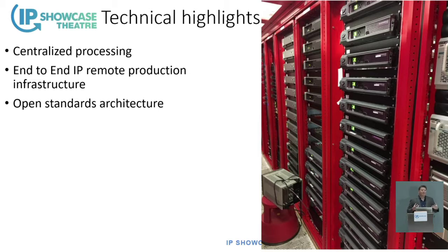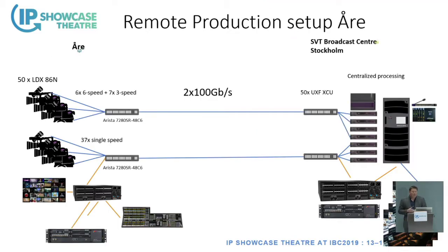So you have to make your infrastructure work with open standards. This is the camera setup and also some of the processing gear at the local site. We had 50 LDX86N cameras. 6 of them were at 6-speed super slow-mo. 7 of them were at 3-speed super slow-mo.